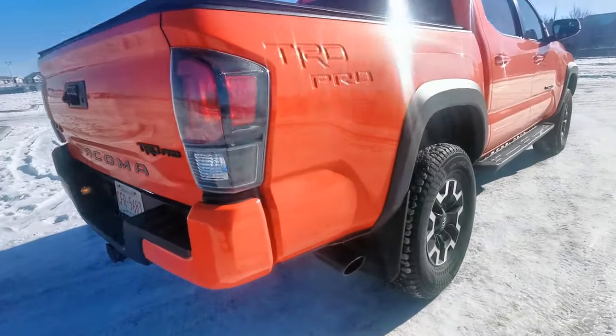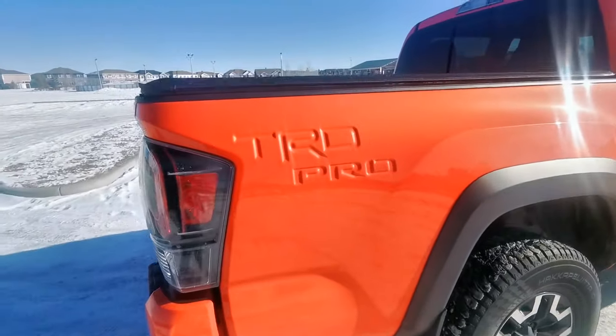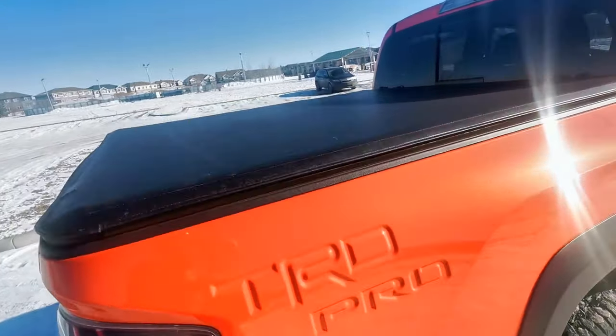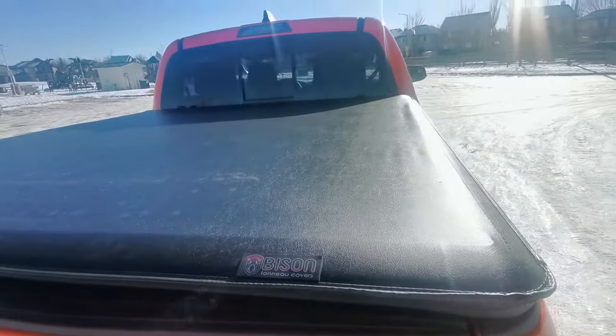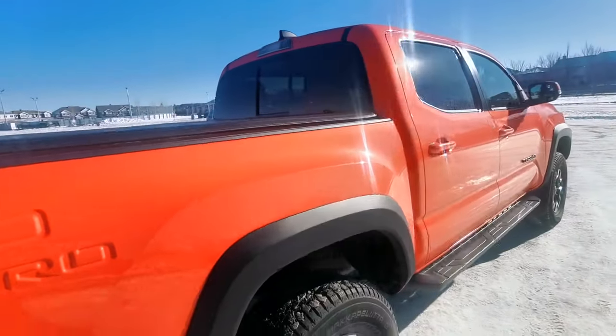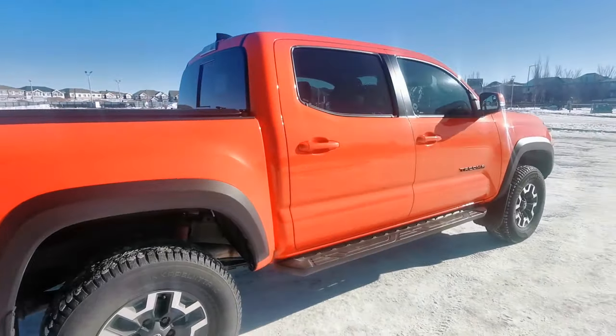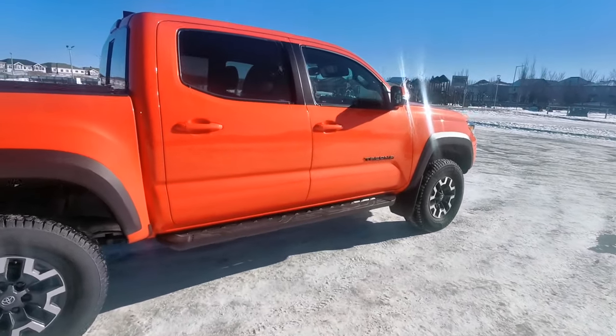And yeah, I'm liking the tonneau cover. I'm glad I got the soft roll tonneau cover. Looks and performs very good. OEM running boards, fantastic. I would like to put a decal on the roof, like the American version, something a little different though.